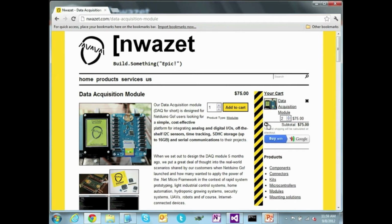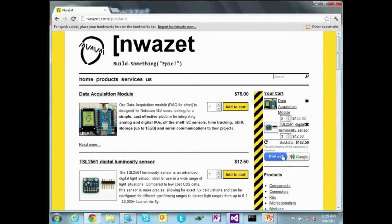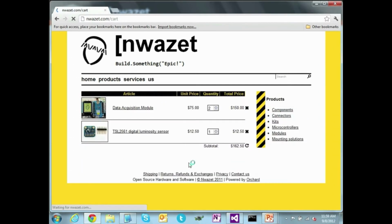So maybe I'll add that guy to the cart, and it's appearing on the right here. I can modify quantities. I can order more products, and I can view my full cart here, and I have a big buy with Google.